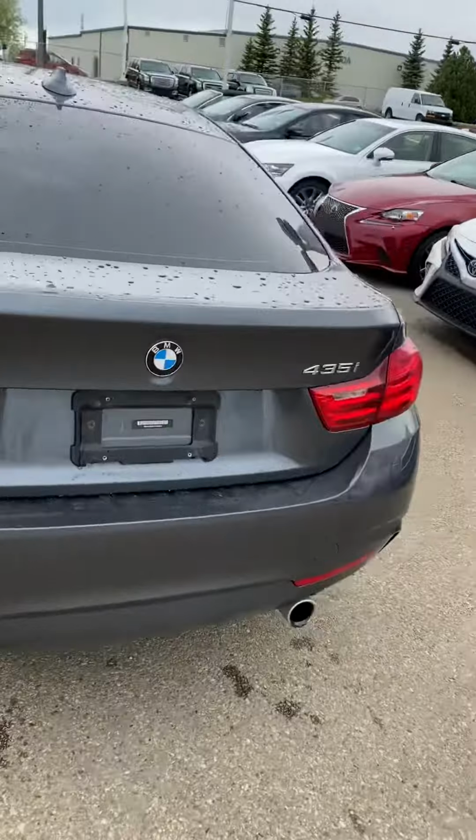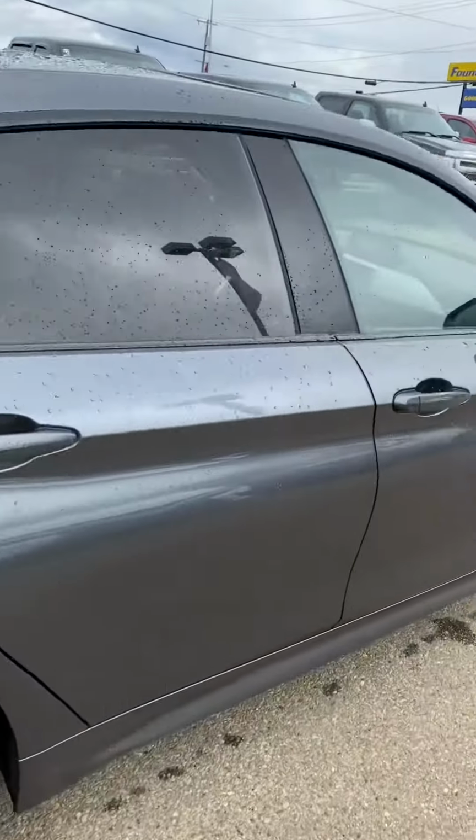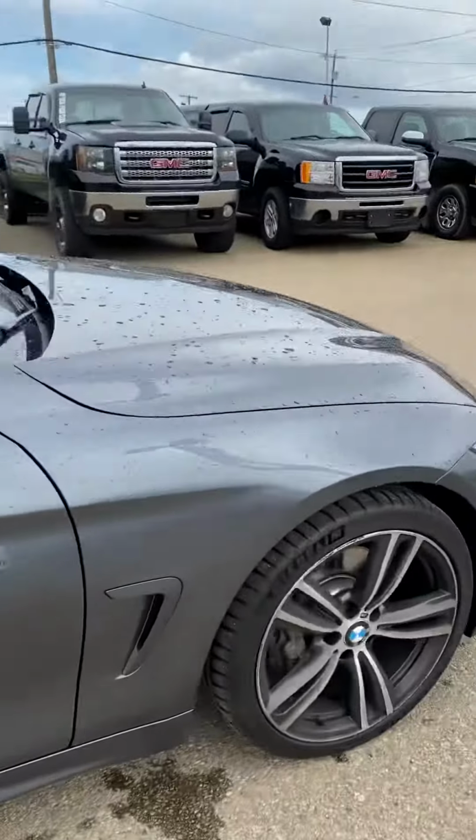There you go. Yeah, I did a once over on the vehicle. Doesn't look like there's a scratch on the outside. But everybody knows the best thing about BMW is how they drive. So you have to come down and take it for a spin. Let me know what you think.